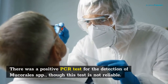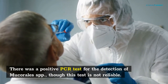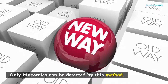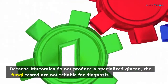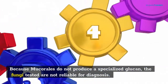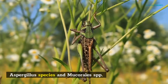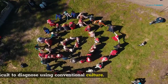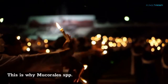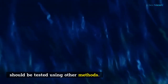There was a positive PCR test for the detection of Mucorales spp, though this test is not reliable. Only Mucorales can be detected by this method. Because Mucorales do not produce a specialized glucan, the fungi tested are not reliable for diagnosis. Aspergillus species and Mucorales spp. are more difficult to diagnose using conventional culture. This is why Mucorales spp. should be tested using other methods.